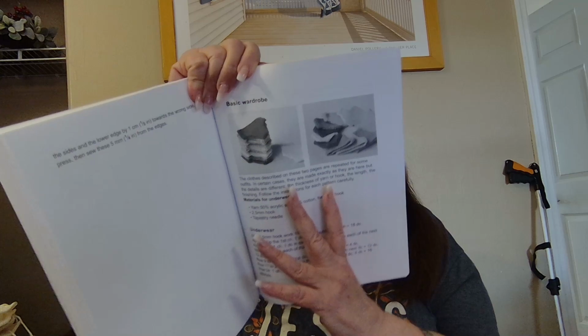And then she has some patterns for little basic wardrobes, like the little undies, maybe swimsuit bottoms if you'd like. Let's see, of course, like I said, the little shoes, different types of trousers that can be used for pants or little pajamas if you want. So there's just a lot of different things in here that you can crochet up. And she also tells you at the end of each pattern how to adjust it for any other doll pattern that you are working on.